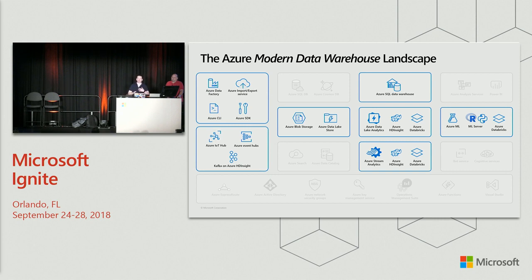So as you can see, there are a number of different solutions, a number of different streaming solutions. We've got Stream Analytics, we've got Spark streaming. How do you choose which one and when? So building your modern data warehouse is not just a case of choosing one service, it's typically a combination.